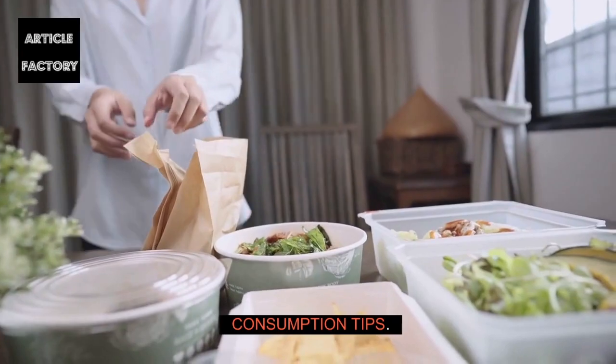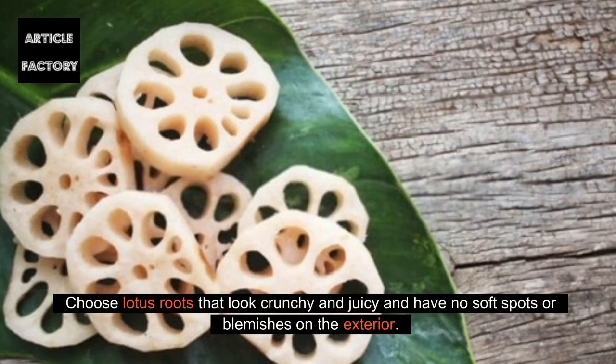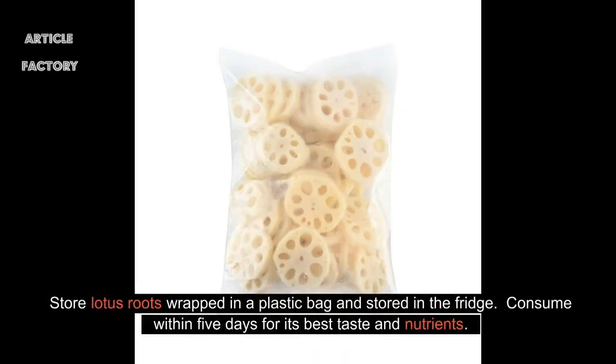Consumption tips. Choose lotus roots that look crunchy and juicy and have no soft spots or blemishes on the exterior. Store lotus roots wrapped in a plastic bag in the fridge. Consume within 5 days for best taste and nutrients.